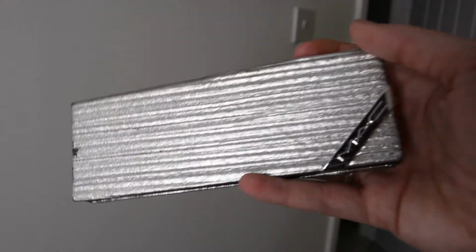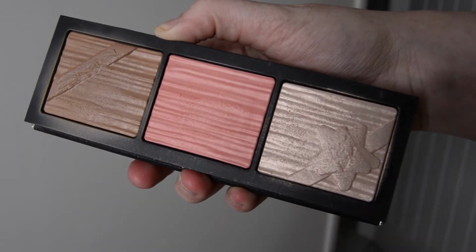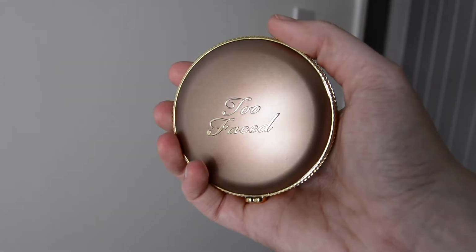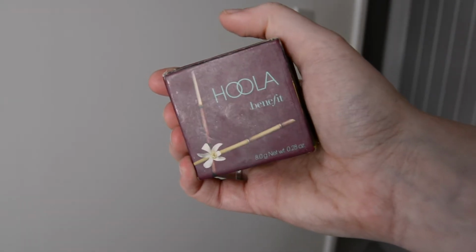Next up we want to bronze the skin. So number 1 is this MAC palette. This was from one of the holiday collections I believe. Number 2 is the Too Faced Sun Bunny Bronzer. And number 3 is the Hoola Bronzer by Benefit. Hey Siri, choose a number between 1 and 3. The answer is 3. So he chose number 3, so we're going to go in with the Hoola Benefit. I've got a feeling this is going to be a very matte look.